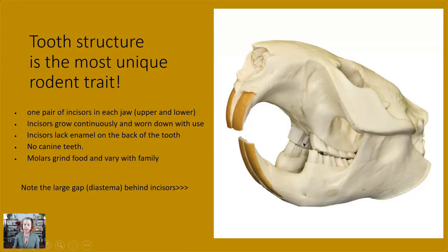And they can actually squeeze their lips in between there so that when they're chewing, for example, the beaver chewing a tree down, they're not going to get it in their mouth. Those incisors are a separate tool, unrelated to actually eating. So they can close their lips behind this big gap called the diastema.